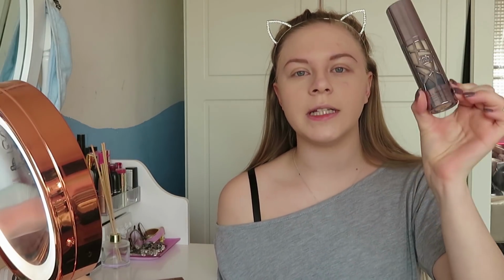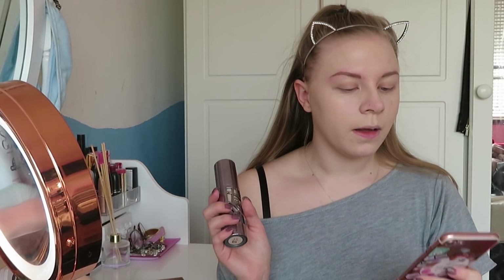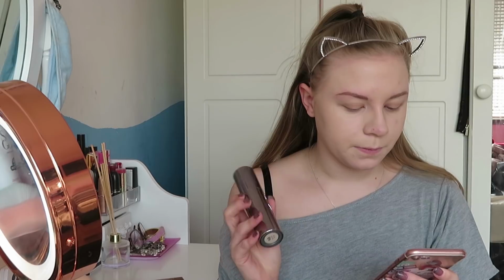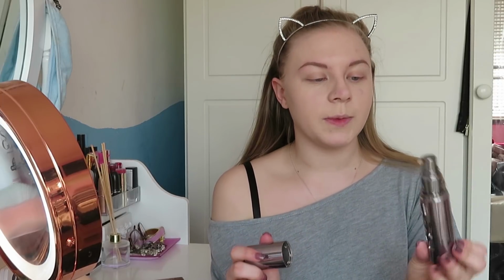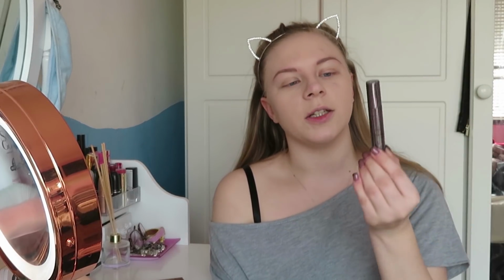This does have 30ml of product, which is pretty standard in the foundation world, like every foundation has 30ml. And this retails for £29.50, which to be fair for a high-end foundation, not too bad to be honest. There are more expensive ones, but the packaging is to die for. I love it. And with the concealer comes the same packaging, which is so stunning.